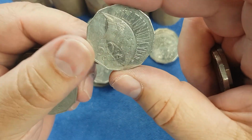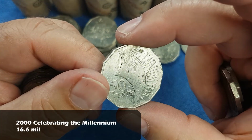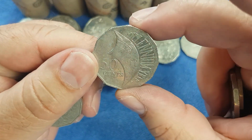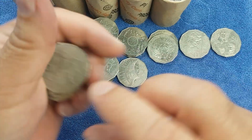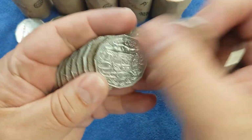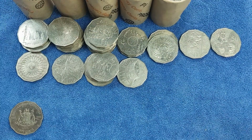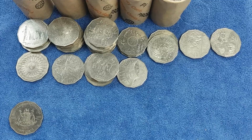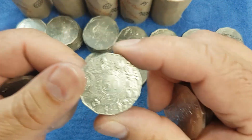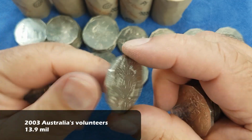And there, for the first time today, we have a Millennium Year coin. And we look on that coin for an incused flag variety, but this one is a standard variety. And there, for the first time today, we have the 2003 Australia's Volunteers.